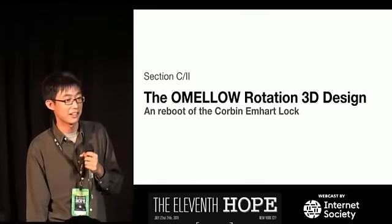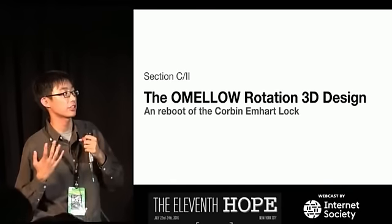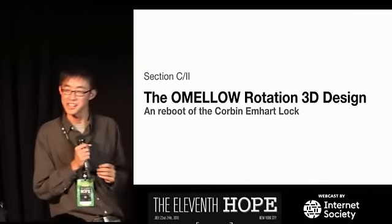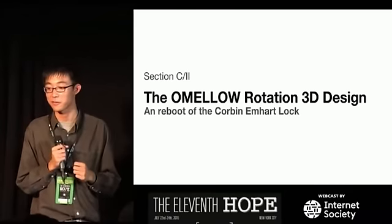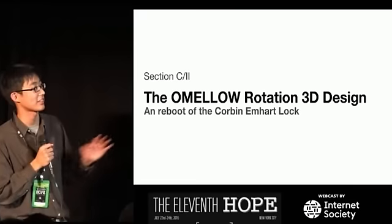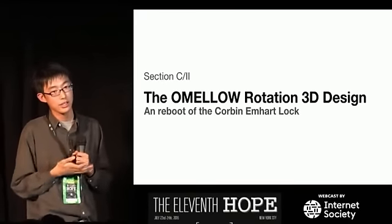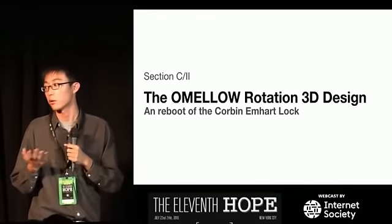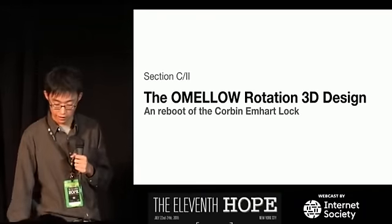All right, another weird name, OMELLOW. The OMELLOW Rotation 3D Design, a reboot of the Corbin Emhart lock. Now, Corbin Emhart has been one of my favorite locks, except I don't have one of them, so how can it be my favorite? But still, it's one of my favorite designs of locks. I don't know if they designed it themselves or they went and bought a Corbin Emhart lock, but this is a very interesting take on the design.